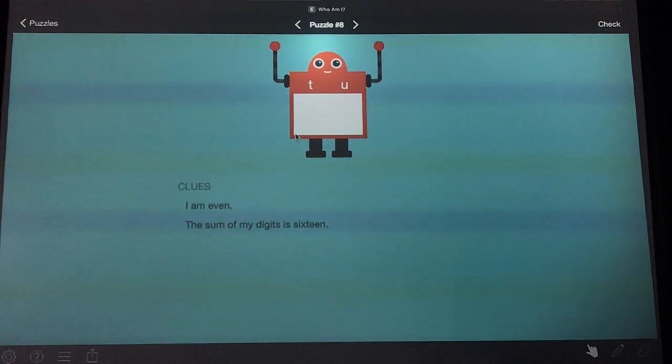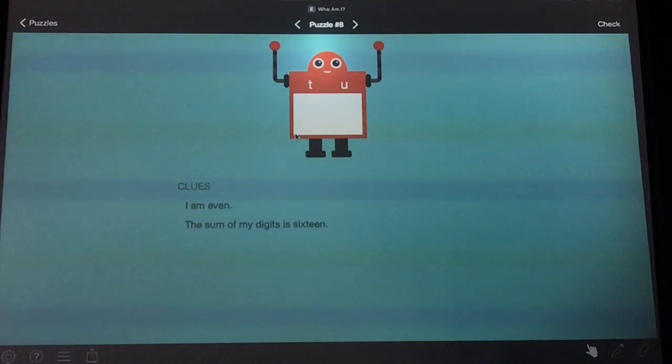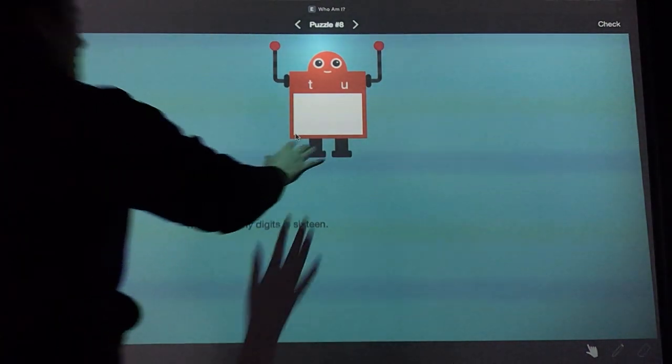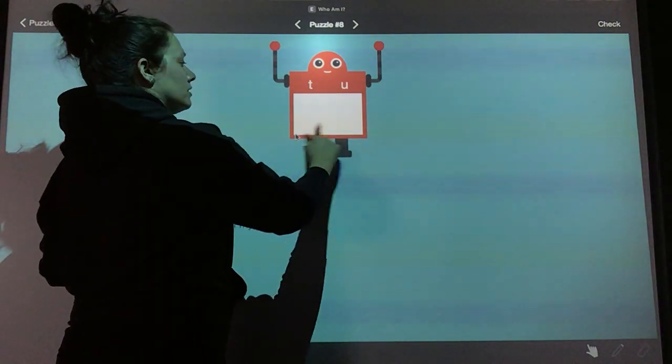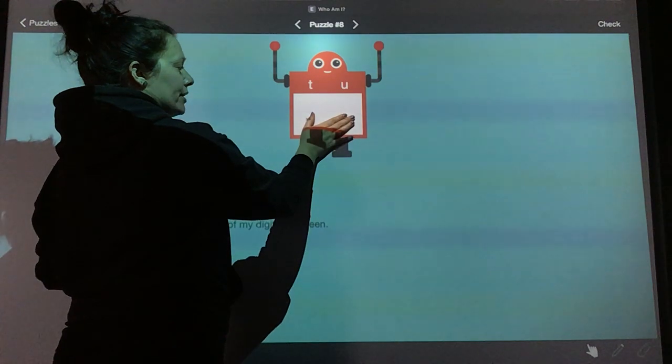All right, listening in. 3, 2, 1. Justice, thank you for raising your hand. You have a question. What's your question? If we put two numbers in there, you have to tell me what the number is. It's a two-digit number. What is this mystery number?